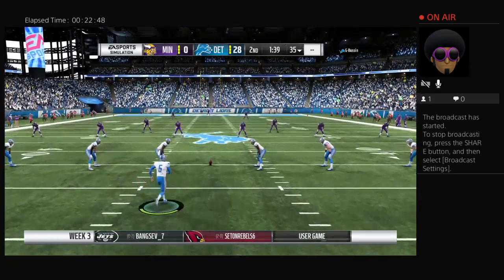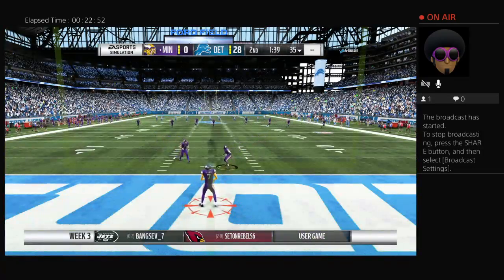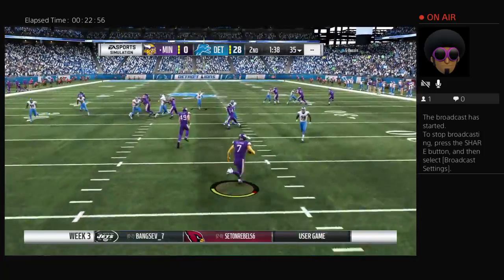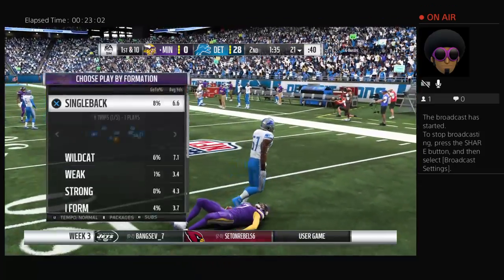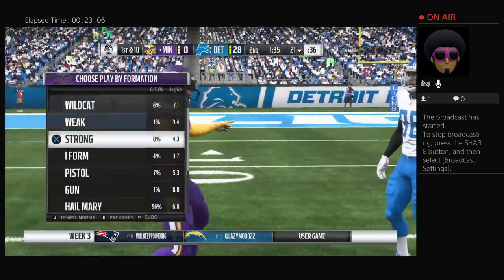Here's Prater now set to kick it away. That'll be taken in the end zone. Oh, look at the juke. And he'll wind up about 4 yards shy of where he would have been if he had taken a knee, as they'll start at the 21-yard line.